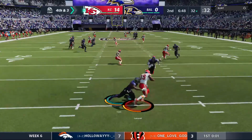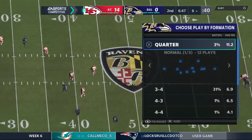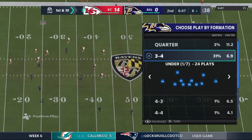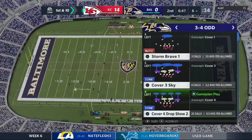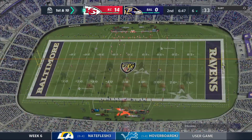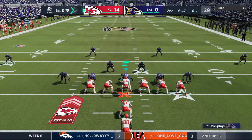Oh, he's going to go ahead and field it from the 3-yard line. And when it's said and done, it's a 58-yard punt. And the Chiefs are going to take over with a long field ahead and a 1st and 10. The Chiefs offense about set to begin this drive. They've really distanced themselves.